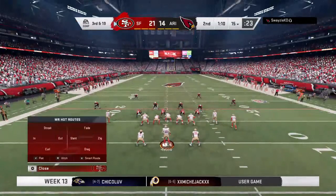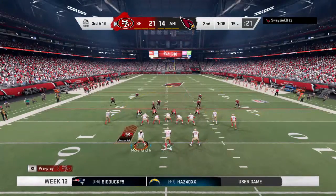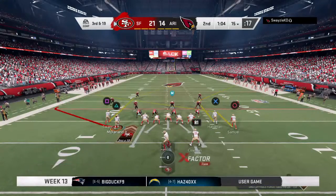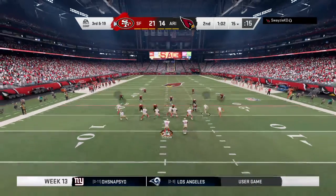Set up. 10 Lobo. Hey, orbit. Yes. 51's the mic. Watch the curl. Watch the curl. So, Mike.